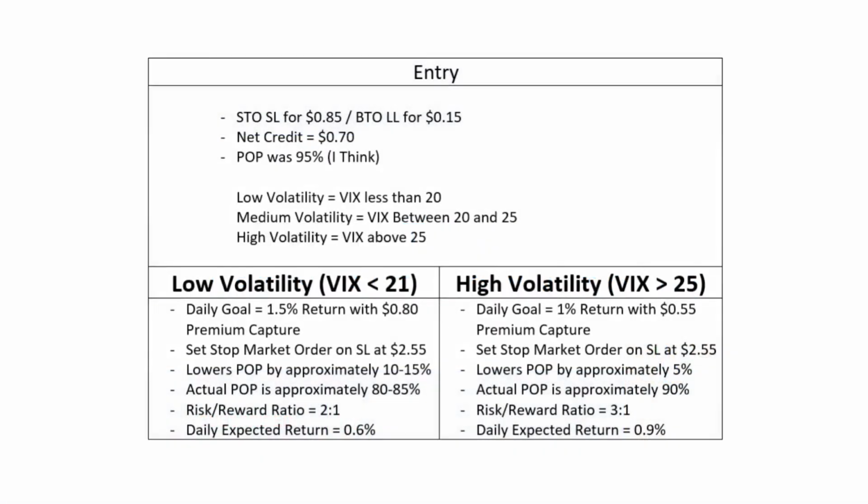Okay, so now let's consider the high volatility market. When VIX is above 25, this morning I think it opened at 27.7, I actually adjust my position management strategy to account for the crazier swings which are more likely to occur. My daily goal is now 1%, and we try to get this by capturing 55 cents. So my probability of profit is now higher than 80 to 85%. Just by setting a take profit that is lower, I've raised my probability of profit. It's back closer to 90%.